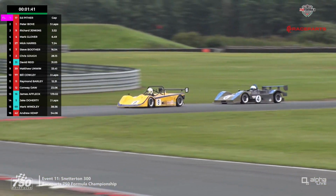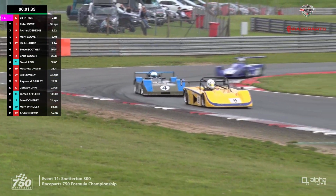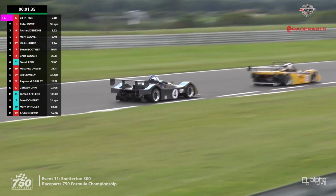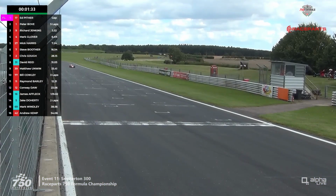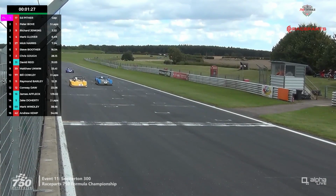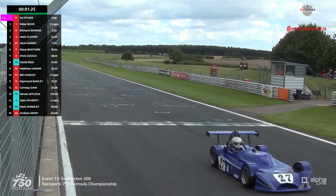Ed Piver's completed 6 laps and gone on to the final tour. Mick Harris not far behind. Can he get onto the podium on this last lap they're about to start? There's Bove just ahead of them. He's in the 15s, so he's not that much in pace.